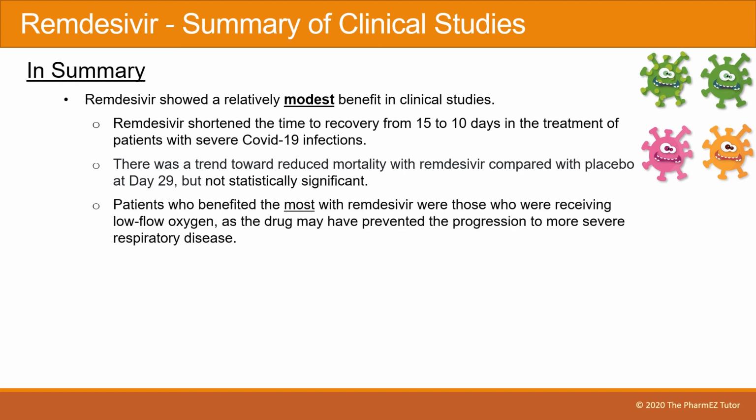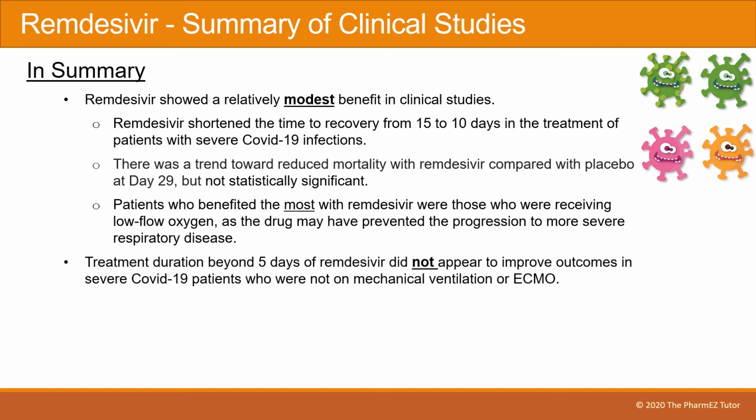Patients who benefited the most with remdesivir were those who were receiving low-flow oxygen, as the drug may have prevented the progression to more severe respiratory disease. Treatment duration beyond 5 days of remdesivir did not appear to improve outcomes in severe COVID-19 patients who were not on mechanical ventilation or ECMO.